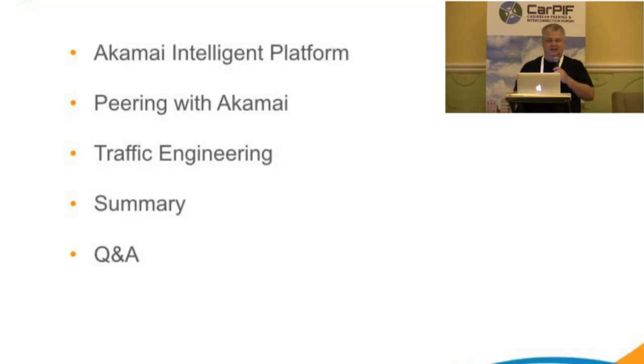Akamai is a highly distributed, deeply deployed on-demand computing platform, also known as a CDN. We actually do a lot more than just content delivery these days, but at our core, we're still a CDN.